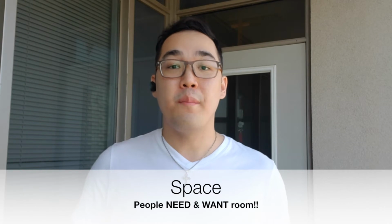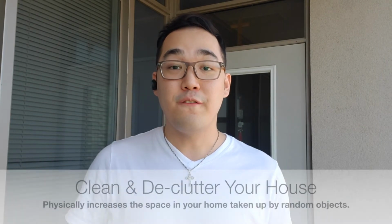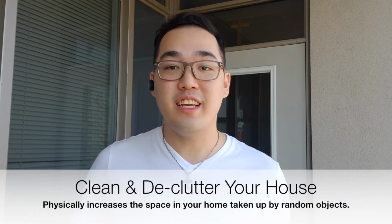Space is another important factor. No one wants to live in a small, cramped house. Everyone wants to live somewhere spacious where there's a lot of room to live in. And there are some tricks to make your house look more spacious than it actually is. The first trick is to clean and declutter your house.